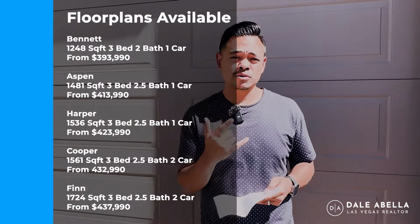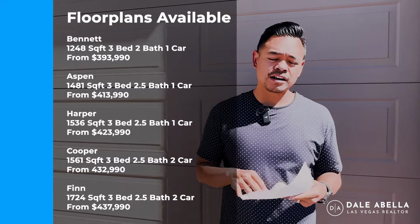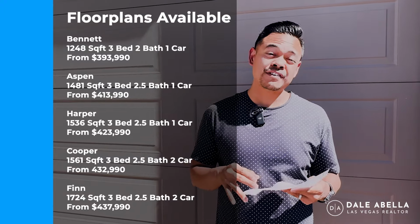Now, as far as this community goes, they have 5 different floor plans, which I will have on the screen for you. 5 different floor plans. One of them is gonna be a single story. The others are gonna be 2 stories, all ranging from $393,990 all the way up to $437,990.